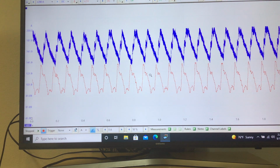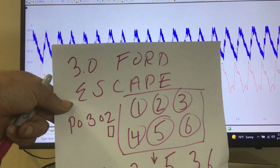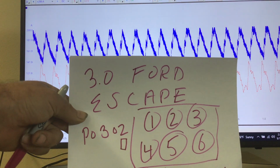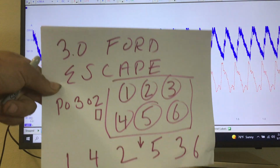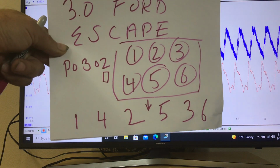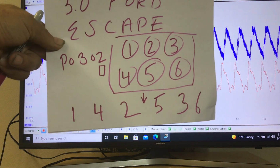Here is our information for this engine. As you can see, it is a 3-liter Ford Escape 2006. It flagged a P0302. Firing order is 142536. That'll be kind of important during this presentation, because we're going to look at certain things. Anyway, you can take a snapshot of that.